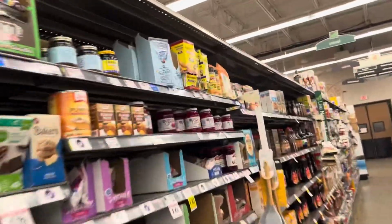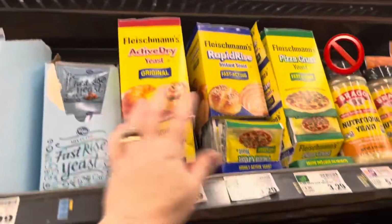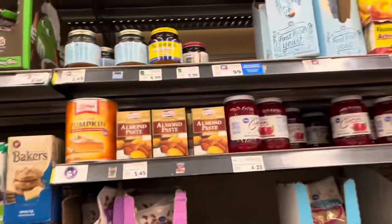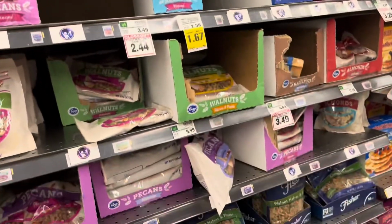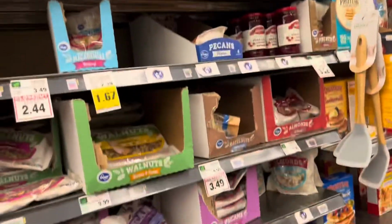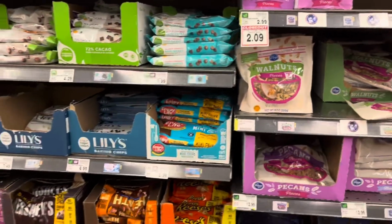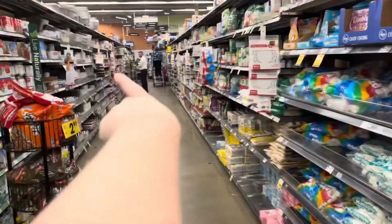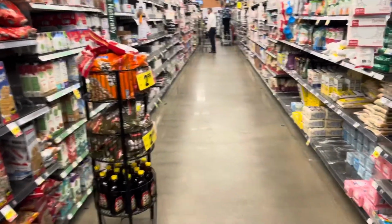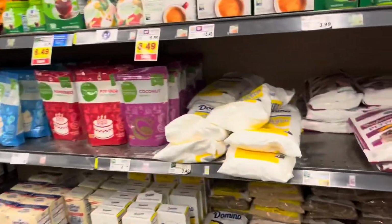Yeast, this is $3.29 for this packet. If you're just in a pinch, then this will be fine. I get mine from Amazon, the Red Star on Amazon. It's a huge brick, and I want to say he paid $10 or $11 for it. So grab that off of Amazon. Just find your basic staples, and then find where you can get them the cheapest, stock up, and then you're good to go.